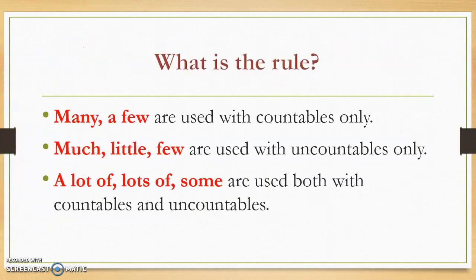What is the rule? Many, a few are used with countables only. Much, little, few are used with uncountables only. A lot of, lots of, some are used both with countables and uncountables.